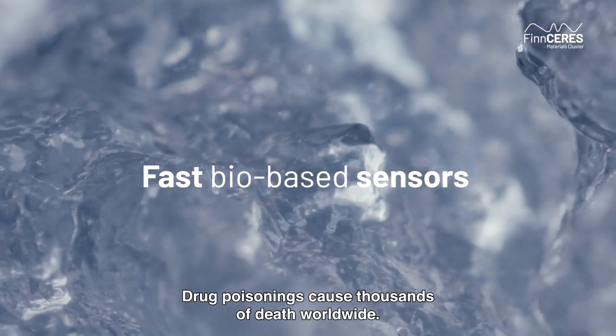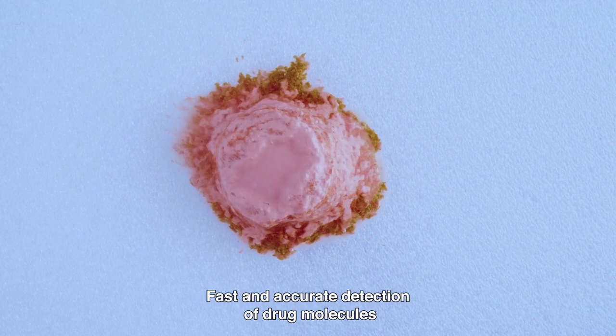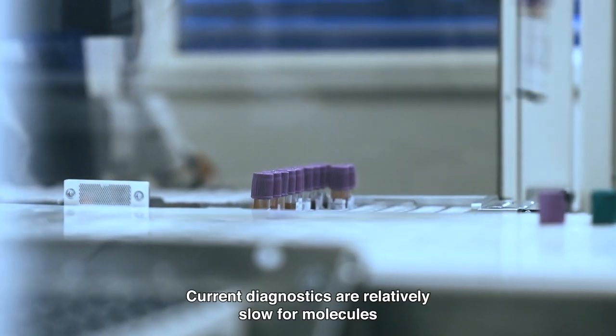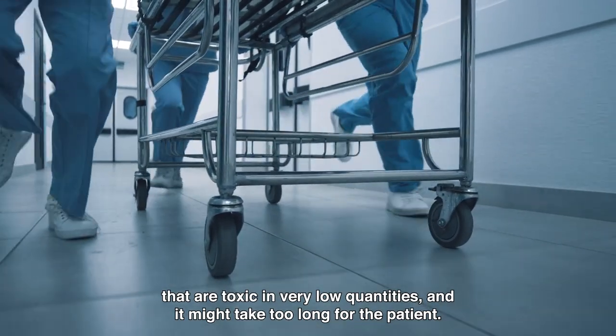Drug poisonings cause thousands of deaths worldwide, and a key factor can prevent this: time. Fast and accurate detection of drug molecules can mean the difference between life and death. Current diagnostics are relatively slow for molecules that are toxic in very low quantities, and it might take too long for the patient.